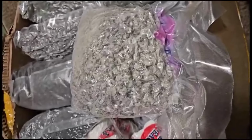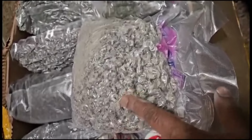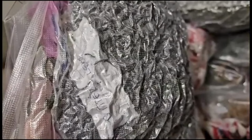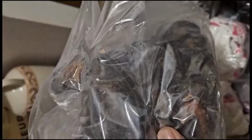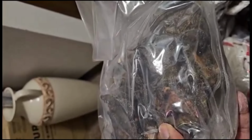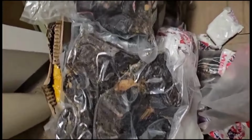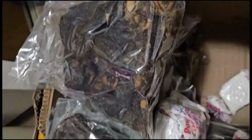I think this is periwinkle. I'm not sure, I'll have to check further. Yeah, it does look like periwinkle. And bitter leaf here. Oh yes, the snails. I'm so happy about the snails. Yep, this is snails. Yep, I see this one. And fish here. I think there's more fish down there too.